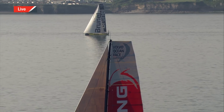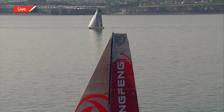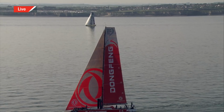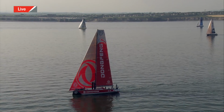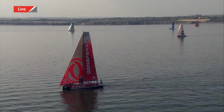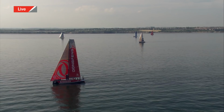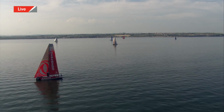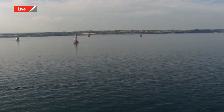Now, talk to us about the battle between these two wind systems. We've got Dongfeng here in the foreground, Brunel towards the back of the picture, and then there's one boat that's sort of in the middle, in the north-south, and that is Turn the Tide on Plastic. Watching the evolution as it plays out on the water, can you make a projection as to what's going to happen next with Turn the Tide? Are they going to be able to stay with the wind from the south, or are they going to get caught in that transition as well?